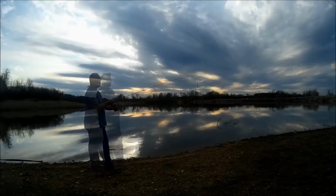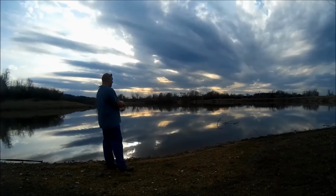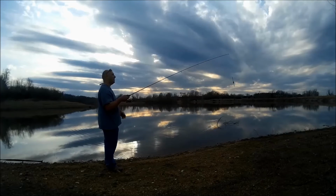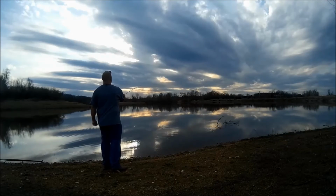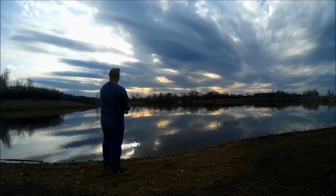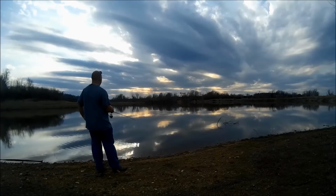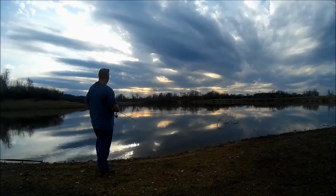Try one more time. Sun behind those clouds is a little dimmer out. Actually makes it a little easier to see the bobber. Let's try over there. Make sure we're nice and tight on it. I'm going to let it sit a second this time. Those fish are so cold. Kind of sluggish.